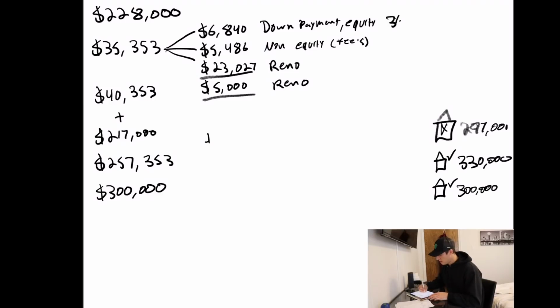There's three options that I can do if I want to hold on to the property and not sell it. The first one, I can just do nothing. I can just sit on it, continue doing what I'm doing, and leave it as is. The second one, I can refinance. So I've got my $300,000 new appraisal, and I owe $217,000 on it.